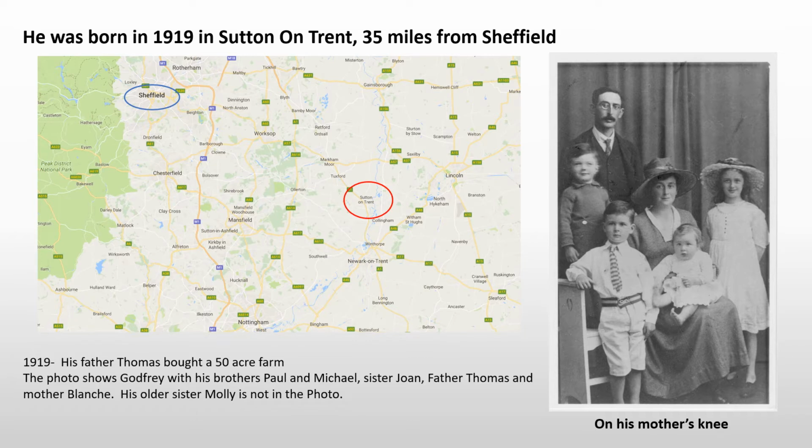throughout his life. In the photo you can see Godfrey as a baby sitting on his mother's lap, with 3 out of his 4 siblings. His eldest sister Molly is missing from the photo.